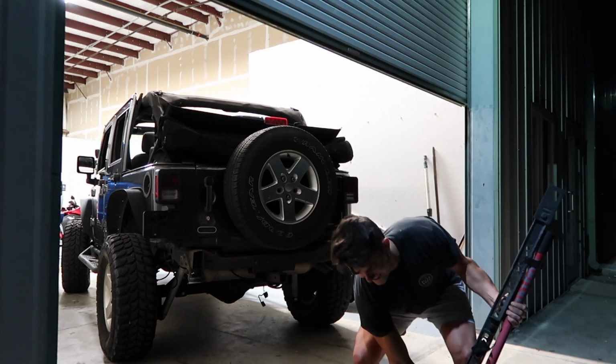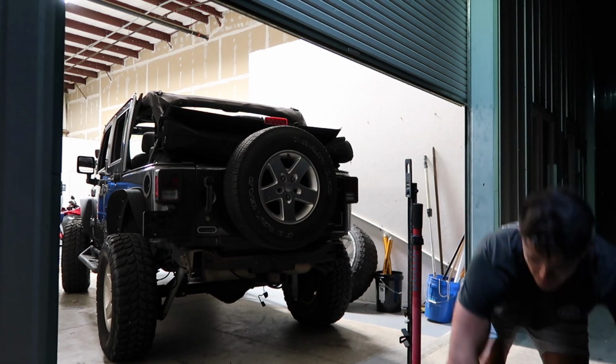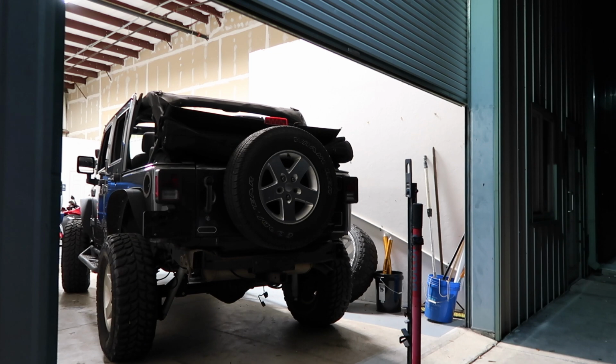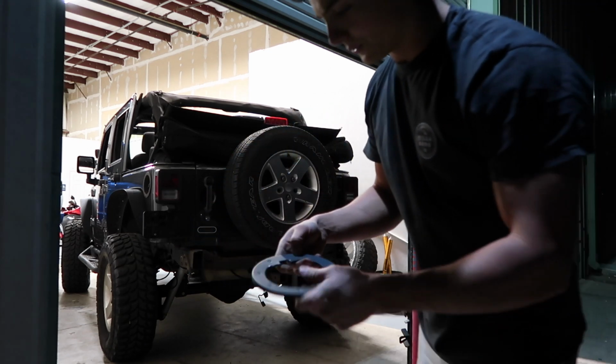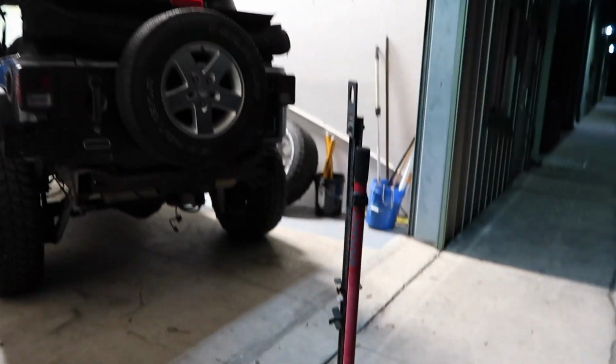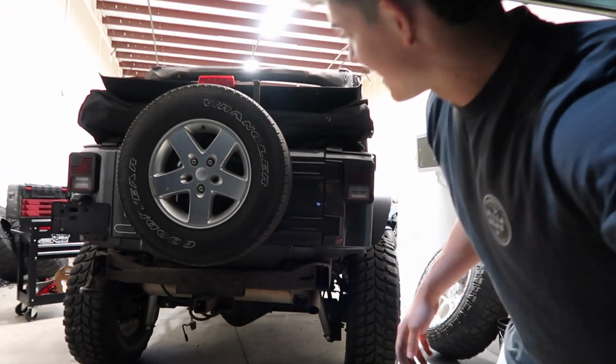Alright guys, I got the rear bumper off. This thing looks pretty aggressive without this big old plastic rear bumper on it. Also, I removed that little gas cap cover that was on it. That was broken, so that's off. And check this thing out without the rear bumper. It looks dang aggressive, but we're gonna put a steel bumper on it. And that's it for right now.